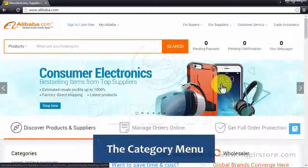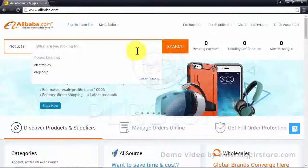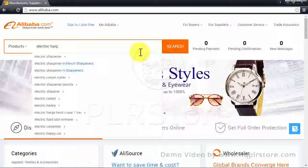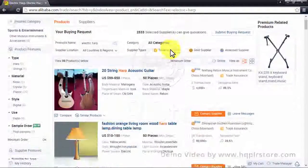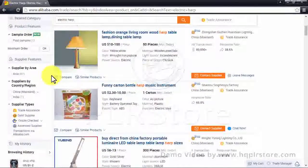The category menu. Finding products under a certain category on a web page needs to be straightforward and easy, especially on e-commerce websites, where a handful of products are sold and not all can be put under a category, which means using subcategories for each category. Alibaba.com is one of the biggest and most successful e-commerce players today.